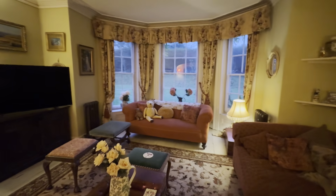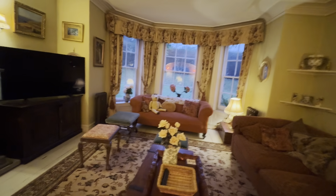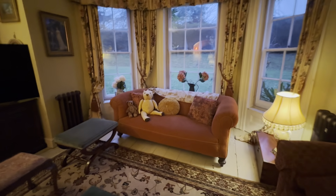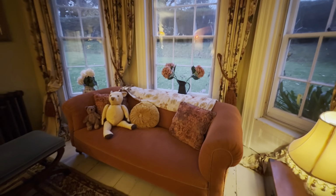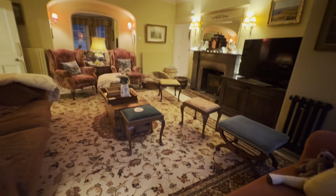So the Christmas tree will be going up in the bay window as usual. And I'll be deciding what colours to do this year. I think last year I did red and gold, but what shall I do this year? Shall I have a change or shall I go traditional? This is a very traditional room, so red and gold works very well in here.